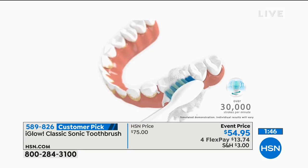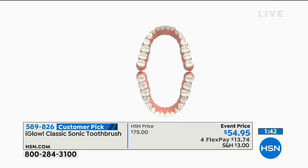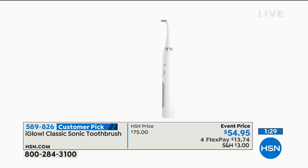And again, those 5 modes make it customizable. When you go through the modes, when you get it home, you'll see the bristles moving in a different way. Okay, so tell us the 5 modes. Absolutely. The first one is whitening. That's our fastest mode, and that's going to break up any staining you have. That's 40,000 strokes. Wow. And then the next one down is the standard. So that's your basic everyday brushing.